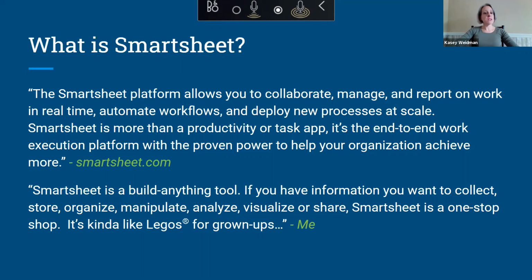To me, Smartsheet really is a build-anything tool. If you have data, information, anything you want to collect, store, organize, manipulate, analyze, visualize, share, whatever, Smartsheet is really a one-stop shop. I kind of think it's like Legos for grown-ups. I nerd out at the opportunity to build something new, and I will revel in my nerdiness, so feel free to call me on that at any point.